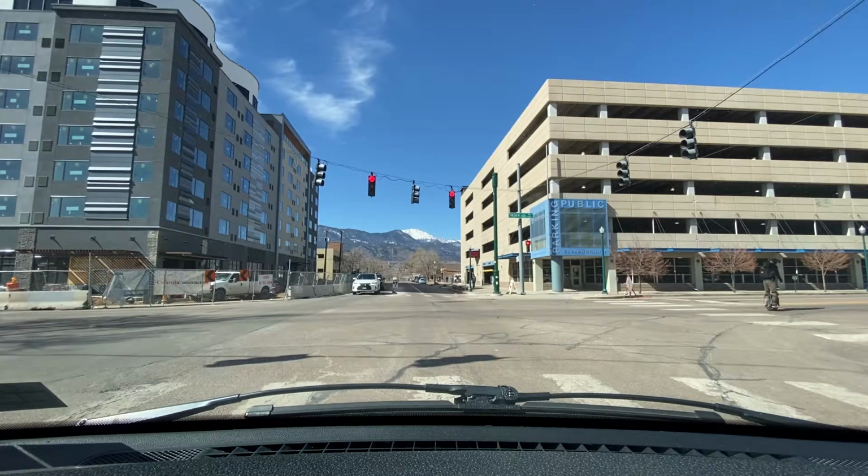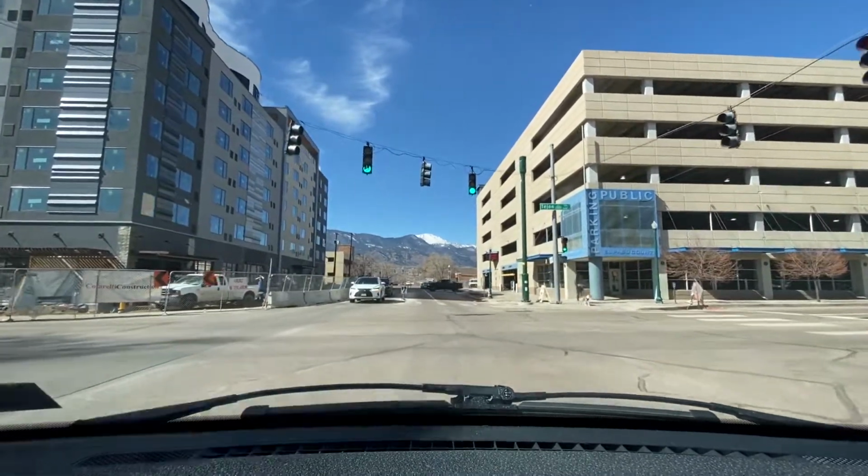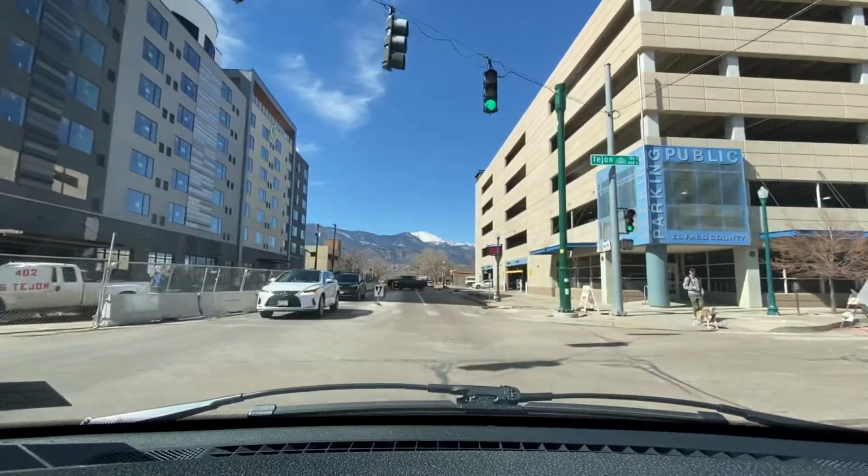Wow, he was out on that single wheel electric thingamajig, whatever it is. It's almost like a unicycle, right? All right, we're still waiting at Tejon. We got another construction site on our left. We got a nice dog on our right-hand side, a gentleman across the street with his dog. Nice dog, sir.